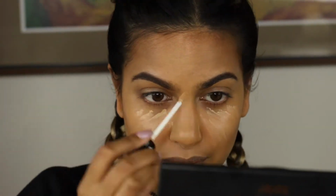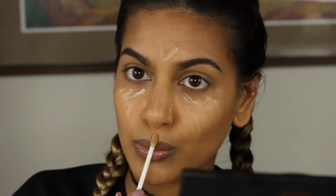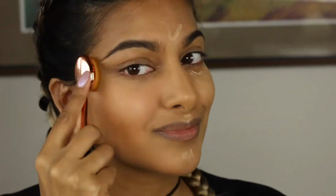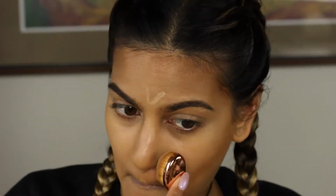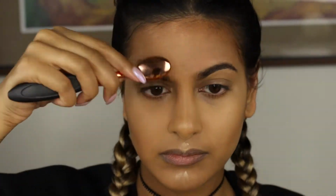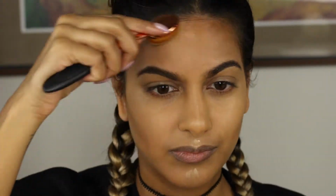And then next, we are going to use Sephora Bright Future in Tartin to highlight. I like doing this after my brows in case I need to do any cleaning up. So we're just gonna do a normal on the cheeks, nose, forehead, Cupid's bow, and a tiny bit on my chin. So I'm using a smaller toothbrush brush to blend it all in to my skin.